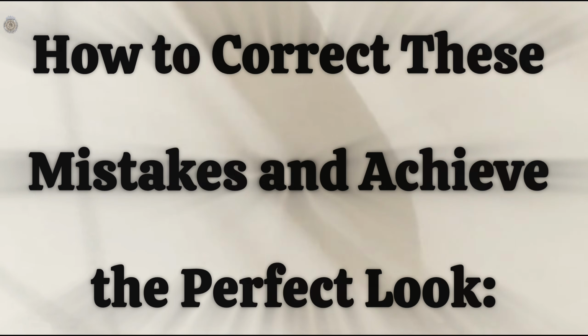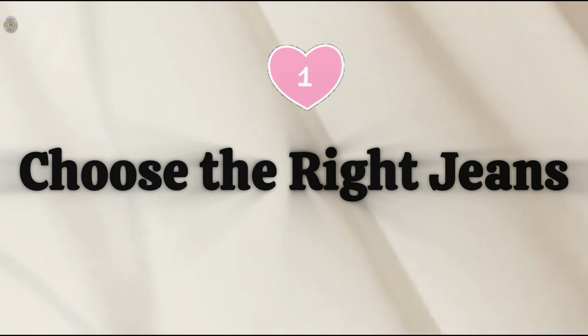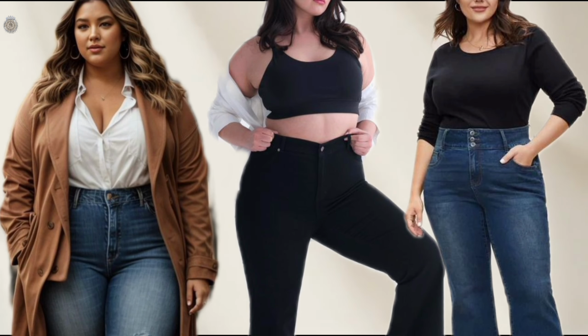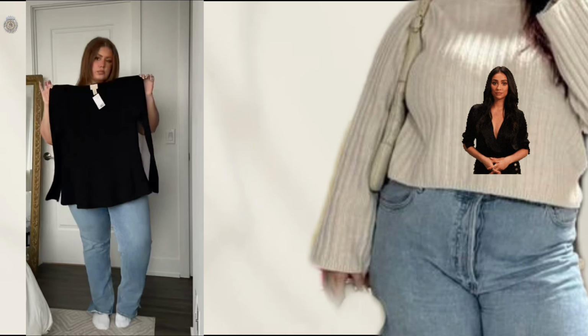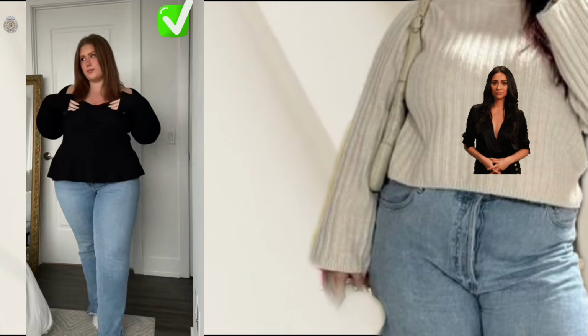How to correct these mistakes and achieve the perfect look. 1. Choose the right jeans. High-waist, straight-cut jeans are your go-to. 2. Pair with the right tops. Opt for long or flowy tops that provide coverage and elegance.